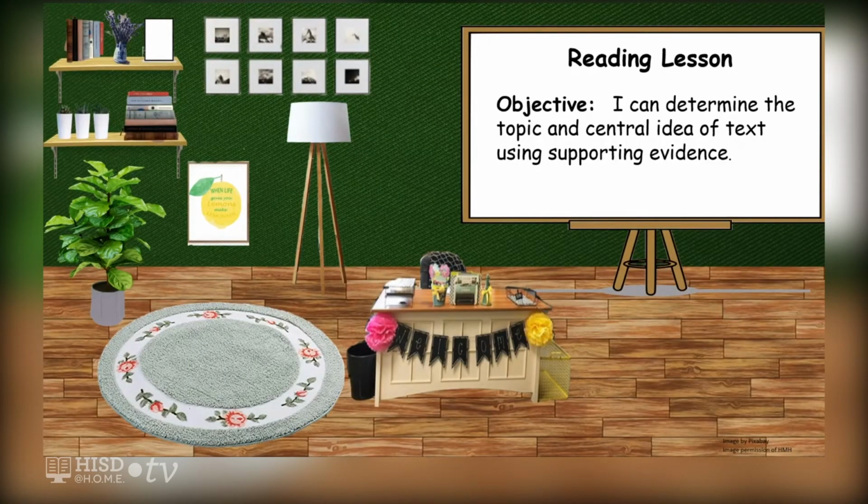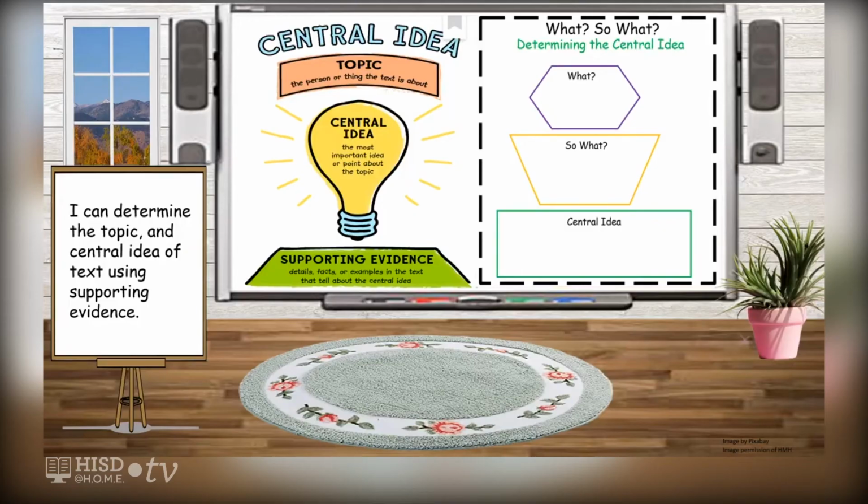So for today's reading lesson, our objective is to determine the topic and central idea of a text using supporting evidence. In determining the central idea, we have to consider our topic, and that is the person or thing that the text is mostly about. Most of the time, you will be able to determine the topic because there will be certain words that repeat multiple times in the text. Our central idea is the most important idea or point about the topic. And then we have our supporting evidence. That's our details, our facts, our examples that are in the text that tell us about our central idea.